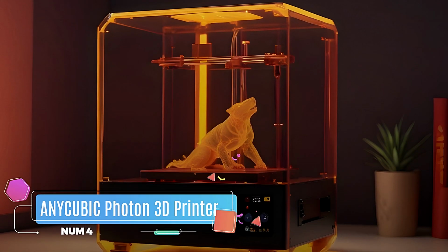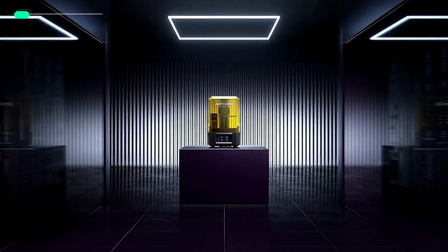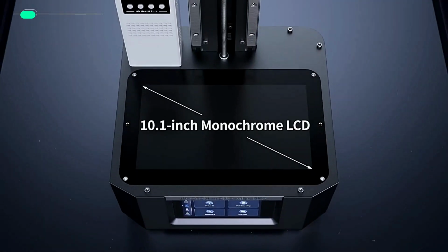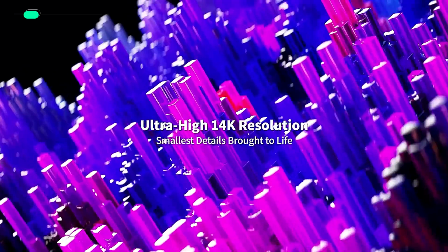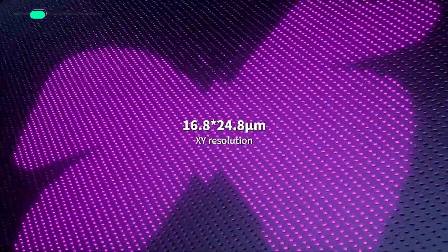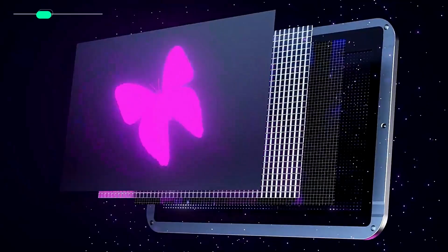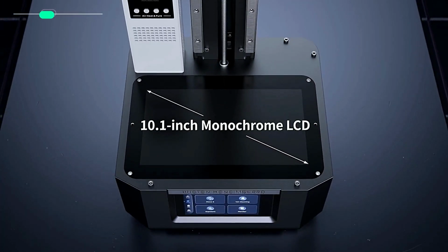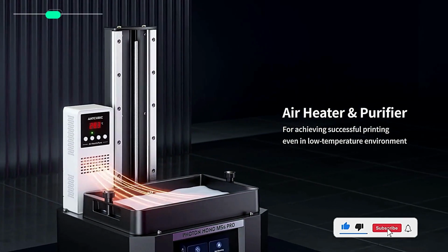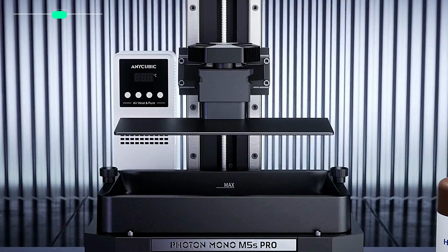Number 4. ANYCUBIC Photon Mono 3D Printer. The ANYCUBIC Photon Mono M5's Pro Resin 3D printer stands out because it has a 10.1-inch mono LCD with a stunning 14K resolution that can show very small details. High-speed printing is possible at speeds of up to 105 millimeters per hour, made possible by third-generation high-speed ACF film that makes printing more successful and peeling faster.